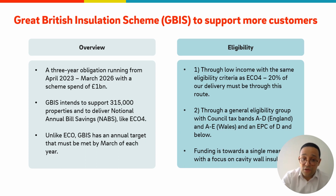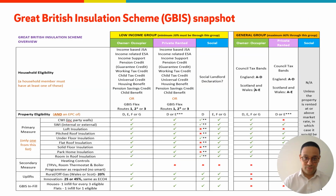We have installers already delivering GBIS through our self-gen and lead-fed funding routes. However, we also welcome installers that are TrustMark approved to deliver insulation measures as well as heating controls.